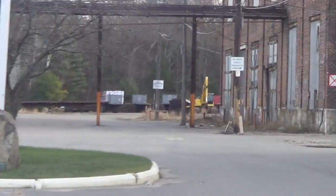There's a Guilford Rail System trailer where you get your applications for employment. You can actually go right to the engine training simulator. There's my main.